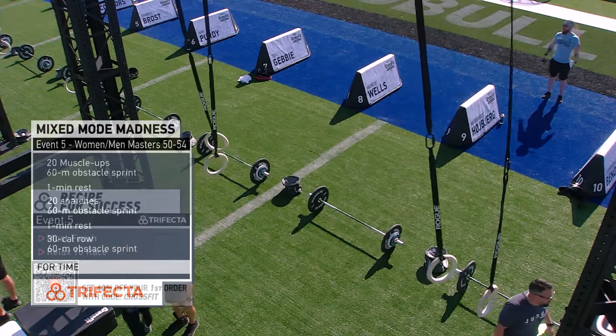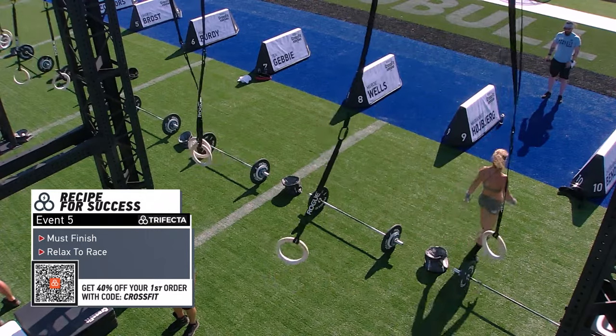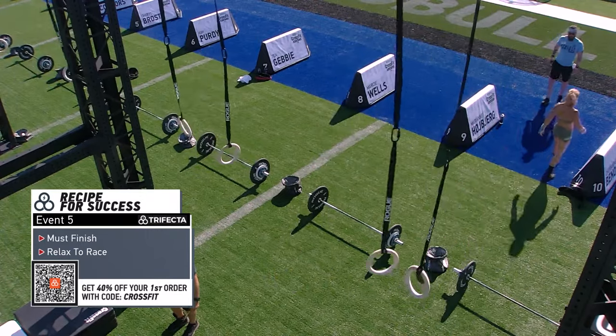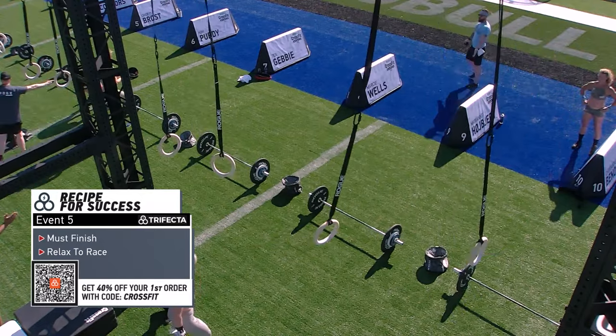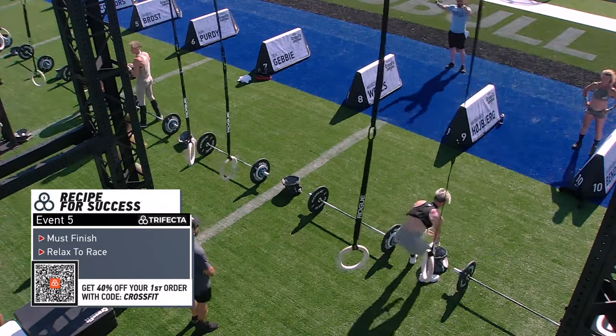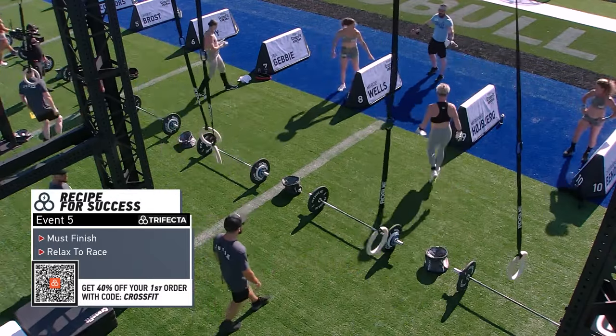Well, you're going to get cooked in this event. What's the recipe? Well, you have to finish. Those that finish all three pieces, especially as we get down into these younger age groups, they will always be ahead of the overall group. And then you've got a relaxed race, meaning you have to buffer wherever your weakness is. If you have something you're good at, go for it. Otherwise, make sure you're ready to do the best you can on that worst event.